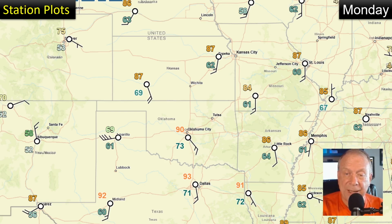If you're wondering how to read that, the wind always follows the line like that. And then these are just additive. So a larger one is 10 knots and a smaller one is 5. So that's a 15 knot wind, about 17 miles per hour out of the southeast. So there's your station plot review for today.